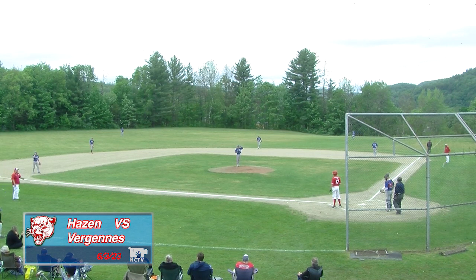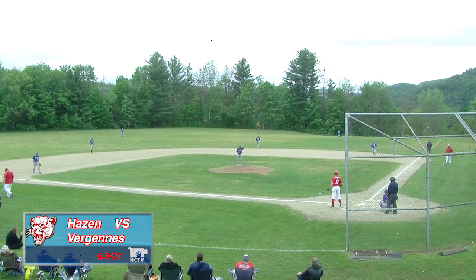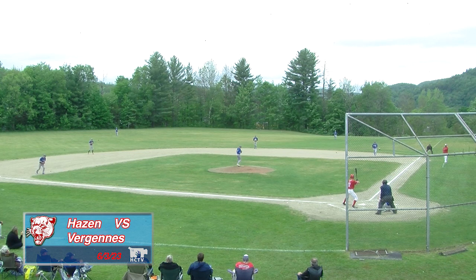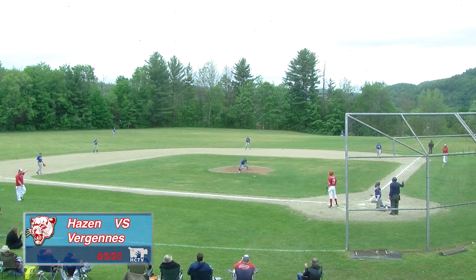So now James Montgomery trying to hopefully get the hit parade going again for the Hazen Wildcats. The catcher, he'll stand in with only one out. Kimball now, he'll wind and fire. Ooh, Montgomery took a big cut at that one.